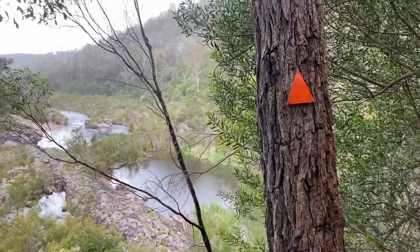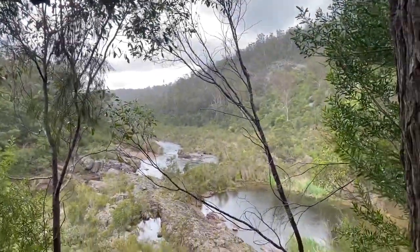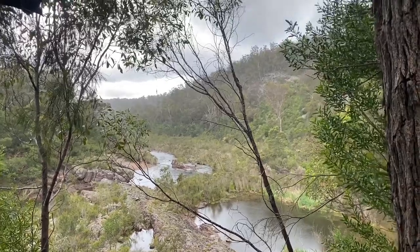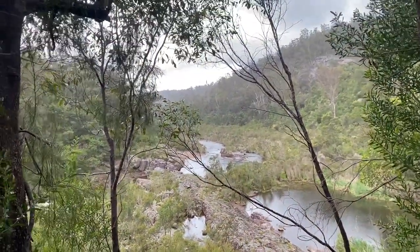And then on the way down, I saw this yesterday. So I thought instead of going up over those hills and stuff, up over that way, I might see if I can follow this along the river instead. Hopefully there's a track through there somewhere and I'll be able to find it and get back onto the main walking track.